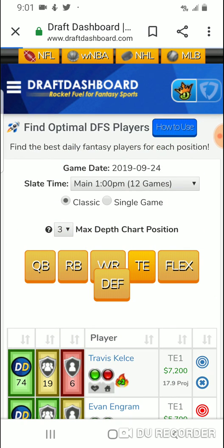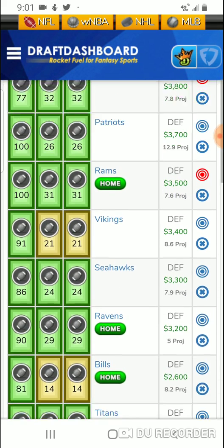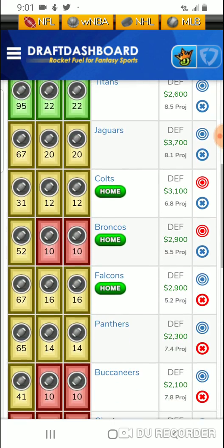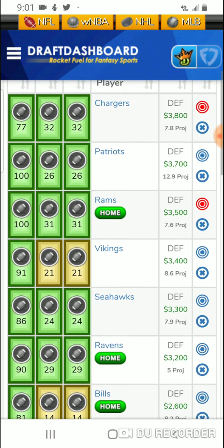And then the defenses, I make defenses real simple. I watch the ones that I like, and then I exclude the ones that I don't like. So defenses I like: Chargers against Miami, easy. Rams against the Bucks. Aaron Donald's just too good, and Jameis Winston turns the ball over all the time. So I'm gonna list the Rams.